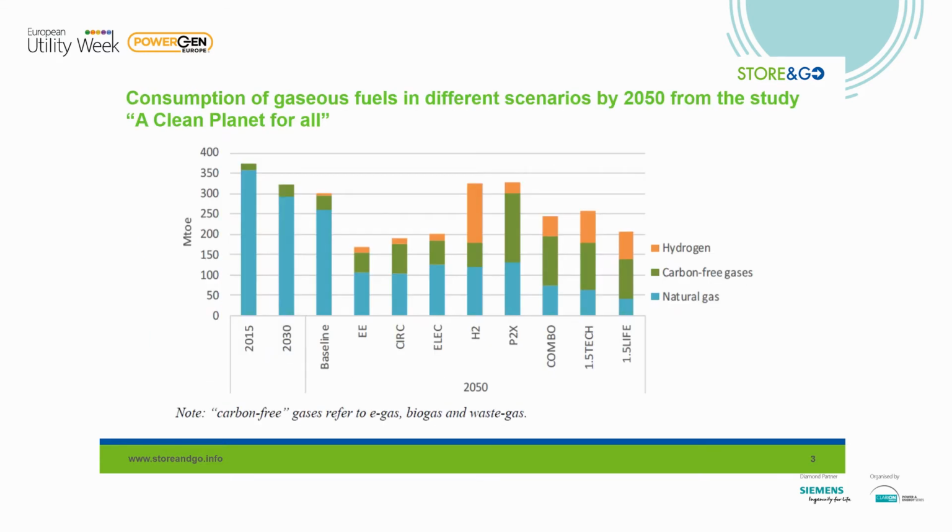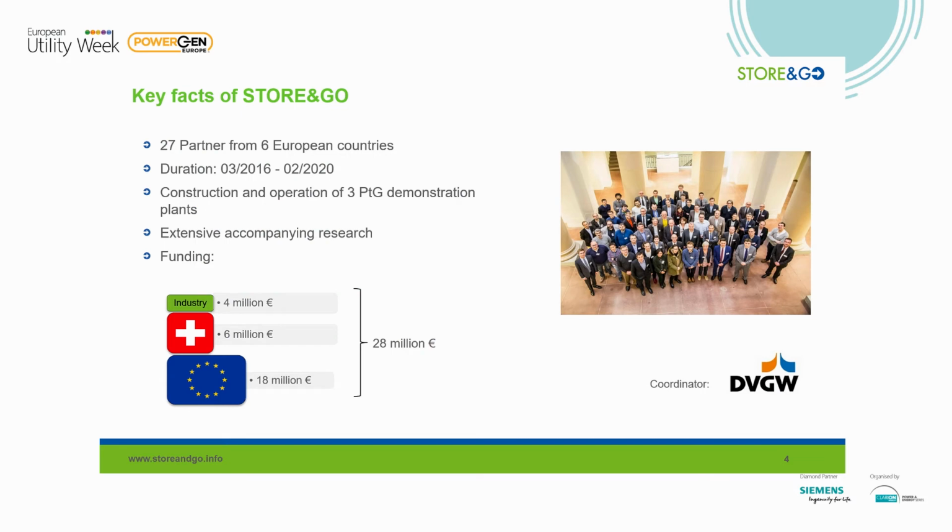An important aspect is shown in this graph, from an EU report, A Clean Planet for All. It indicates that even in 2050, a lot of gas will be in the energy system in Europe. As of today, we have almost 30% electrons, which is electricity, and almost 70% gas in the system. This will change over time, and we believe that 40 to 50% gas will be used in future in the system. Again, this means this 40 to 50% has to be green, renewable gas. Based on that, we asked the European Commission to support a storage research project.